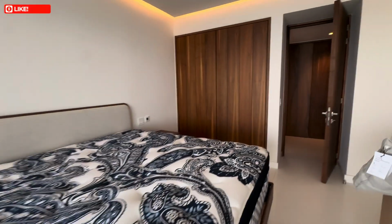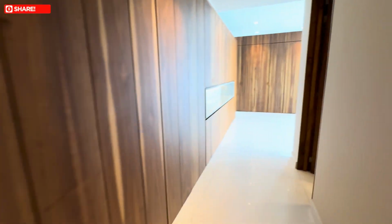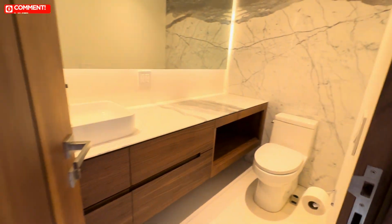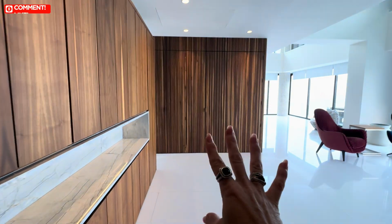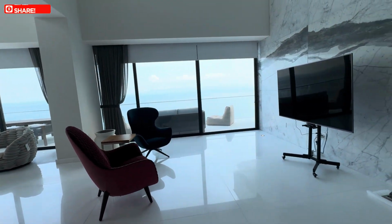Let's make our way now to the front part of the condo where it is a double ceiling height. Before we get into that, let me just show you the half bath here. Again, the same kind of finishes that you're going to see throughout the condo. Here you have your laundry area, and welcome into your living space.